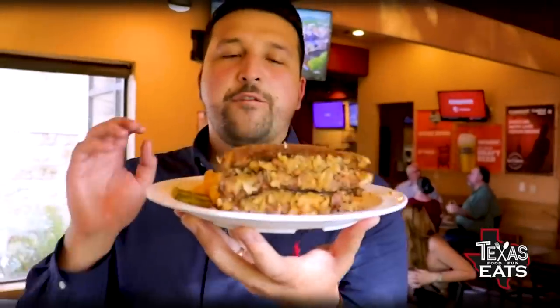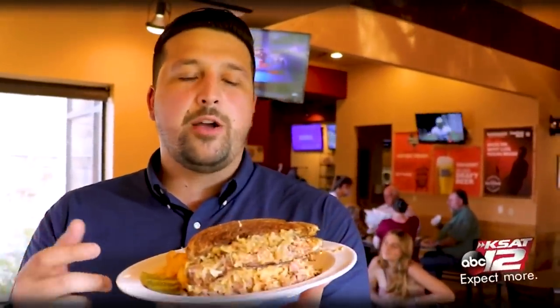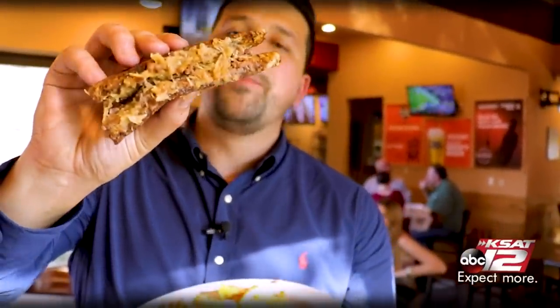I absolutely love the Reuben sandwich. It's awesome. If you're feeling like something a little bit lighter, right, you don't want to get the whole pizza lunch combo, you want to get something that you could probably take on the go or eat the whole thing while you're sitting down, the Reuben sandwich looks like a really good sized sandwich, but it's enough to enjoy right at the table. Now check that out.